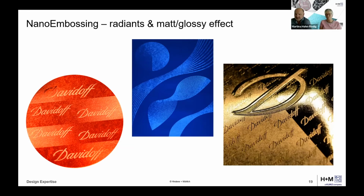In the middle, it's the blue one. You can see the gradients of these matte glossy effects. We come in here nearly from 0 to, I would say, 90% structure, and we can really play here with all different things. The gold on the right side is a combination of foiling and embossing, and then a combination with nano embossing, matte glossy effect. You can see a lot of varieties are possible here. So Martina explains how to bring this pattern now into your motif.